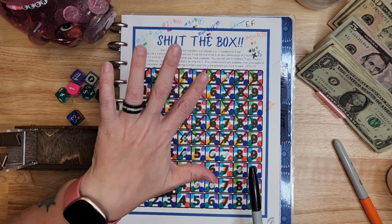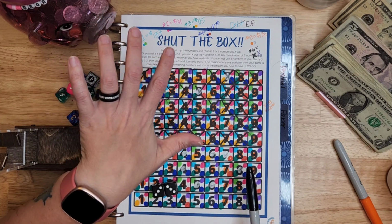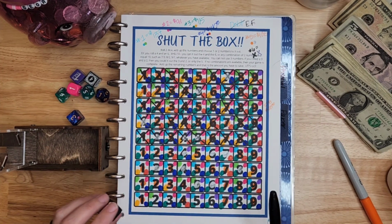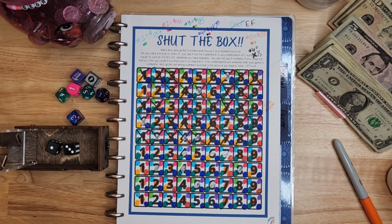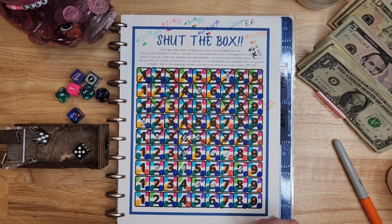If you get the actual Shut the Box game, which Mr. Snow Gardener and I played on our last live, per those rules, you can take 3 numbers. But we follow Renee's rules on this, so let's go ahead and get started. We've got 4 right there, and we want no whammies, no whammies, big bucks.